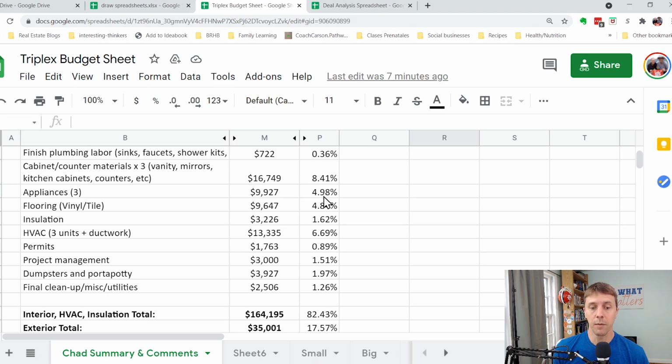Appliances cost a lot, about 5% of our budget, almost $10,000. Flooring and vinyl cost more than what I thought it was going to be. That definitely went up from the beginning, also almost 5% of the budget. Insulation and HVAC, $13,300 for the 3 different units. And then permits, almost, because the local city has to get their money to come inspect it.